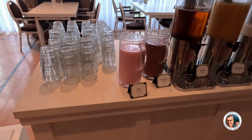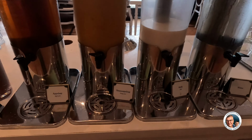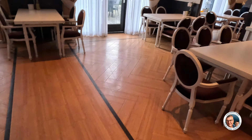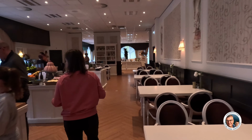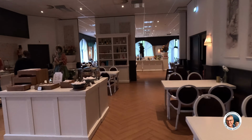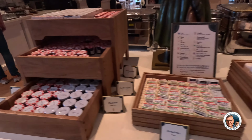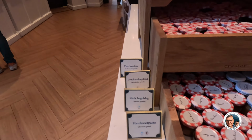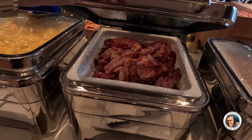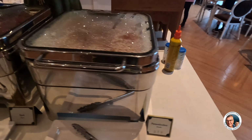So they've got all the usual you'd expect, flavoured milks. Chocomel is delicious, apple juice, orange juice, milk, water, teas and coffees. It's a help yourself affair. I've come very early this morning, just so we can try and avoid as many people as we can. There's the usual eggs, butter, many jams and chocolate spreads, pancakes, bacon, scrambled eggs, no sausages, which is a bit odd.